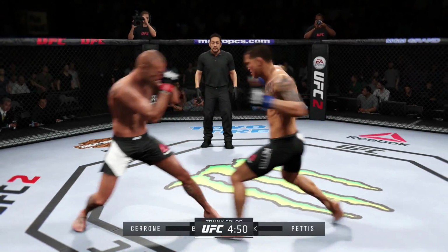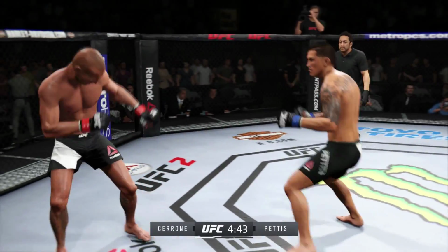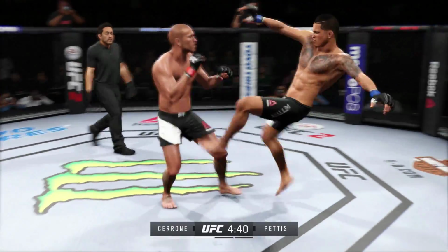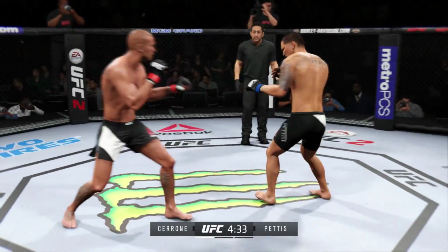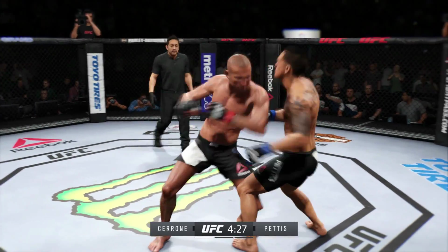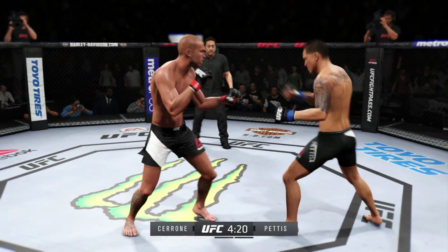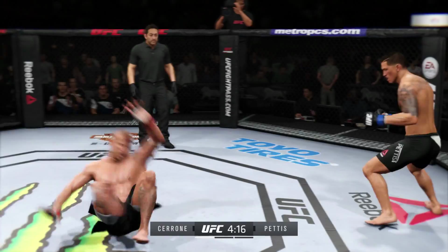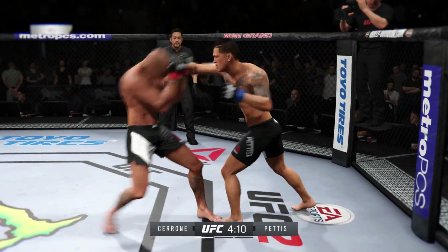Look for Anthony Pettis to try to counter-strike in this fight. He's very good at catching fighters as they close the distance. Trying to connect on that jab. Oh, my! Good spinning back kick. Welcome to the jungle. Huge kick to the head. And he's down. Big straight punch.